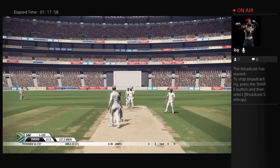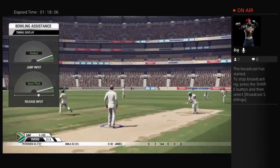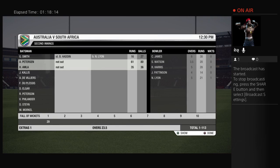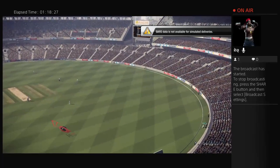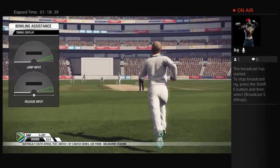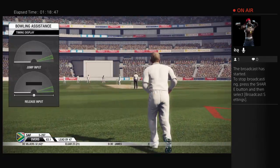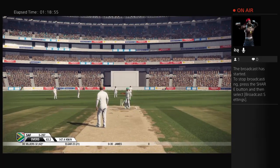And no run there. Wow. End of the over, 4 off it. He plays that shot defensively. And that goes through to the wicket keeper. No shot offered. And no run there.